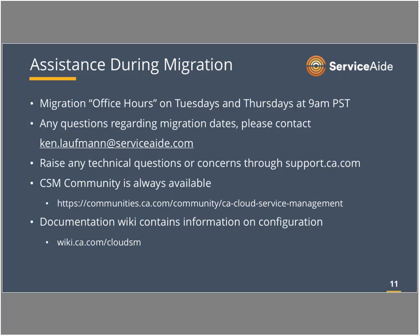Starting next week, and we'll be posting all of these on the community, we'll be having office hours on Tuesdays and Thursdays at 9 a.m. Pacific time. You can call in and just ask any questions. It'll be an open agenda, and we'll see how we can help you during that time period each Tuesday and Thursday to make sure that this is a seamless process and you feel comfortable. And if you have any questions, you can certainly raise them.